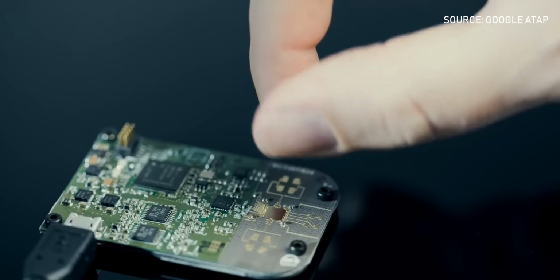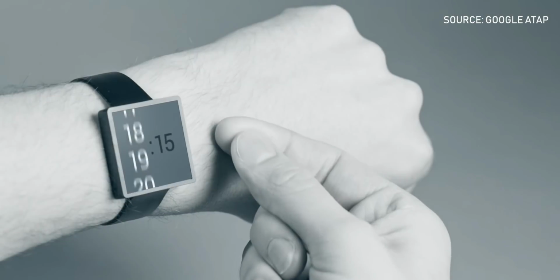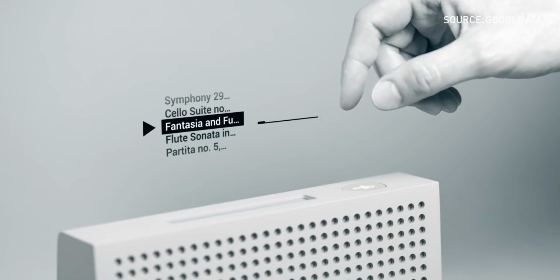9to5Google did link to a video called Project Soli, which was debuted back at Google I/O 2016, so really a long time ago. And it looks like the R&D team was more focused on developing a hand or a radar sensor at a relatively compact form factor, and that way they could implement them in future products that could potentially take advantage of those hand gestures.